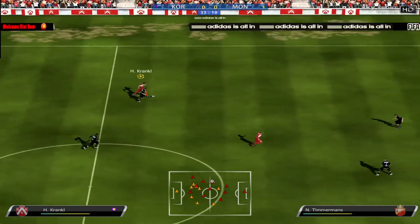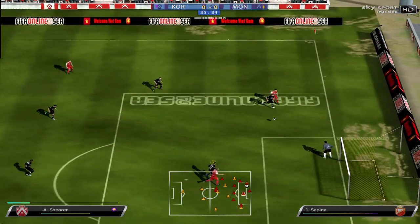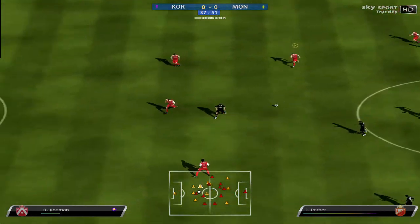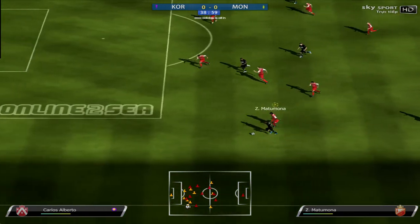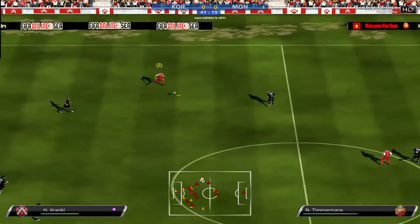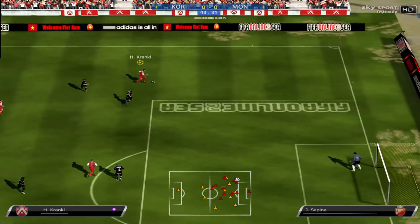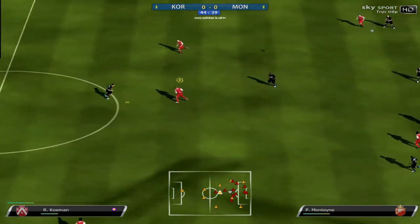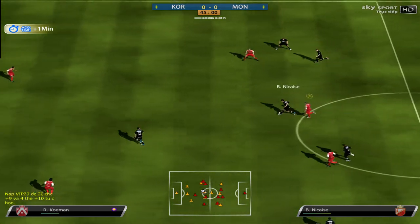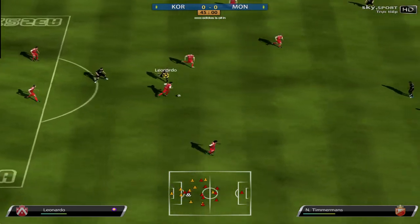Crankle on the ball. He's got a chance to get across in here. They do deal well with those situations, don't they? Crankle. Half time is just around the corner now, and we are yet to see a goal in this game. Here's Ronald Koeman. Oh, that is good defending. Now Leonardo.